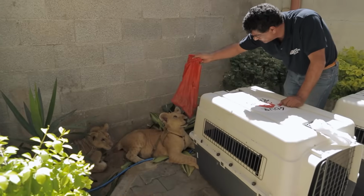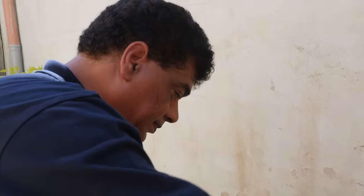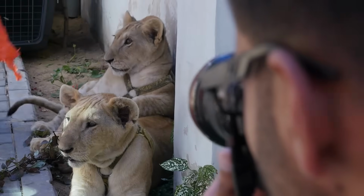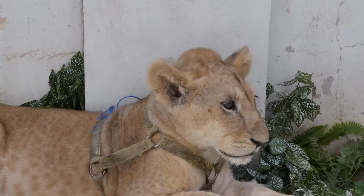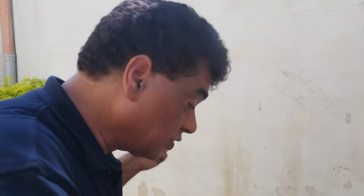A check of the cub's reflexes suggests Mona's swelling is either a symptom or the cause of other problems. I think I have a serious problem, because they don't really react like the other lions. If you see his eye, you see this one? You can see his head, and he's aggressive. Sure. He's afraid. And the pupil opening reflex is not very clear. I will bring my lights later in the evening and try to check him.